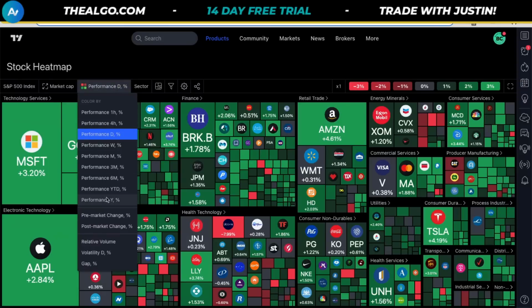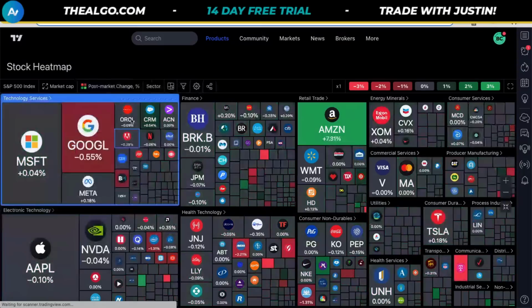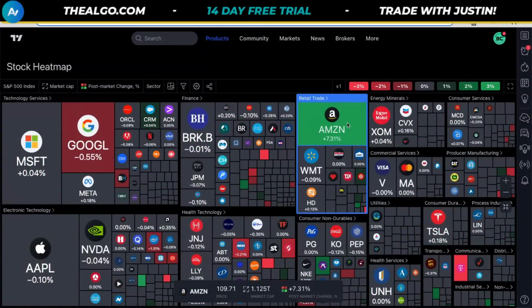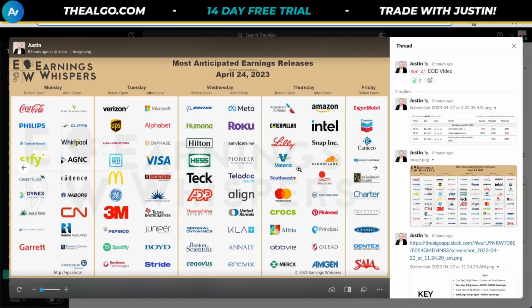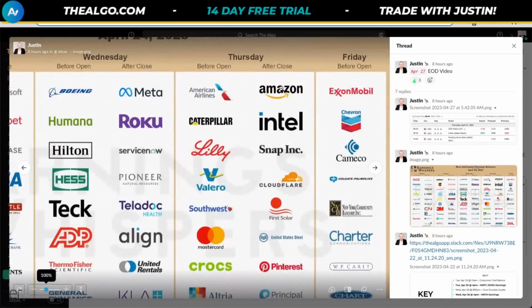And then we look here to after hours, what is shaking out? Post-market, Amazon's up by 7. It was up a lot higher earlier. It is now coming down a bit. Not everything was all hunky-dory, though. When we look to the earnings calendar, we had Amazon out. So Amazon beat, Intel beat. Snap was down like 20%.